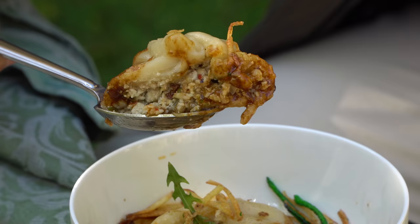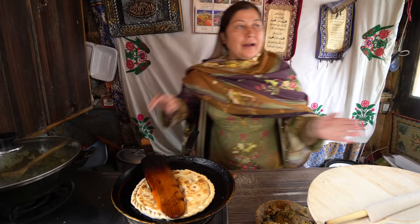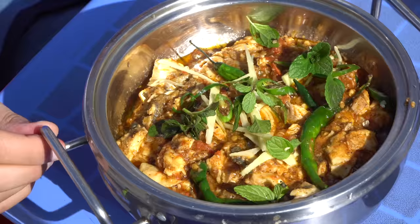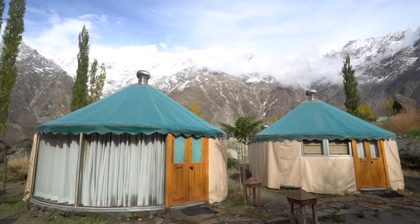Super juicy. And a couple other shout outs, Lal Shahzadi. Yeah. Her chapshuro is incredible. Oh yeah, for sure. The trout karahi and sauce. The trout karahi, yeah. So yes, there's a lot of great food here, but if I'm being honest with you, you come here for the views and the experience because it's just so, so beautiful here.